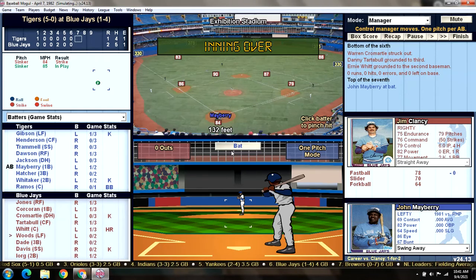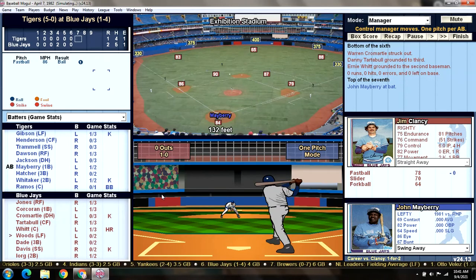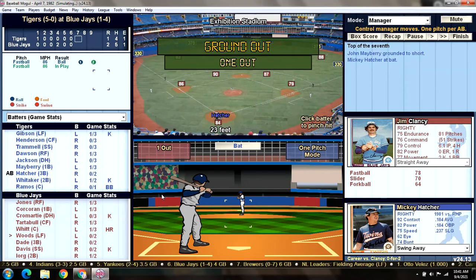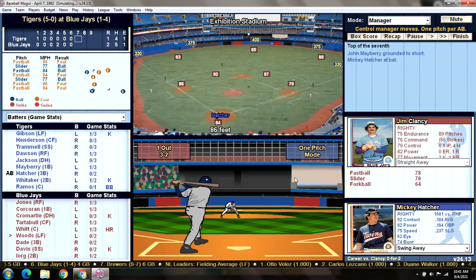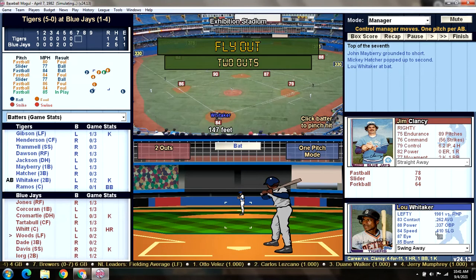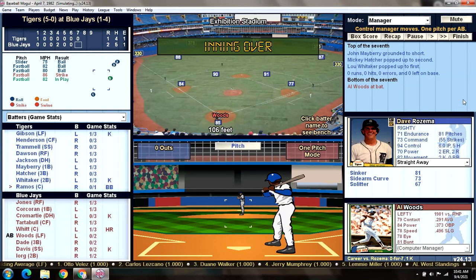Okay, so we have John Mayberry due up, leading off the inning. Ground ball. Oh, I thought that was going to be a base hit for sure. But Davis makes a good play out there at short and easily throws him out. So 1 down. Mickey Hatcher up next. Hatcher popping it up on the infield. 2nd baseman makes the play. 2 down. Here is Whittaker. He has 1 of the 4 hits for the Tigers today. That was ball 4, it looks like, as he pops it up on the infield. And the first baseman, Corcoran, makes the play.